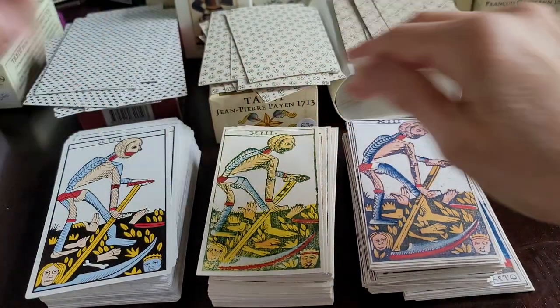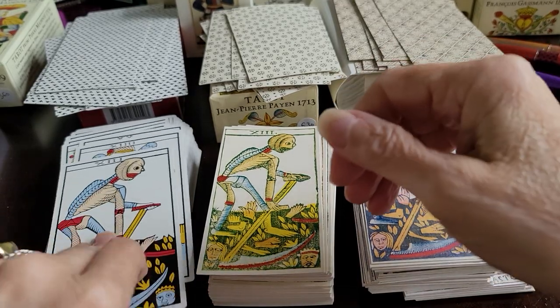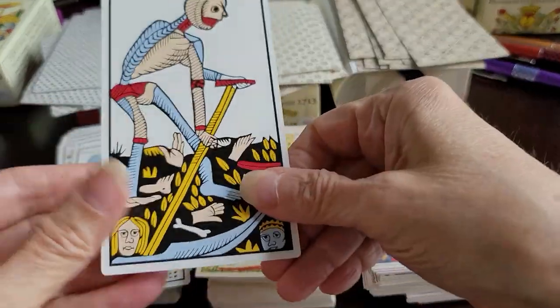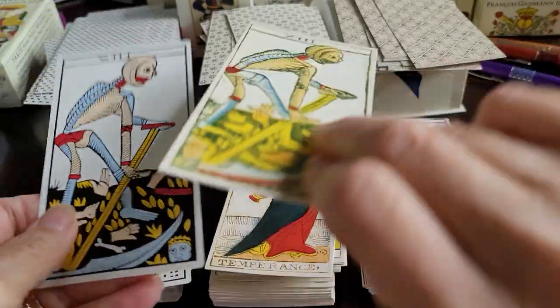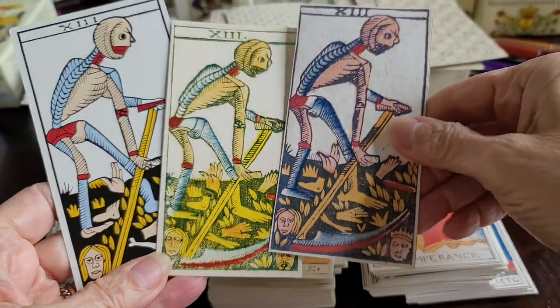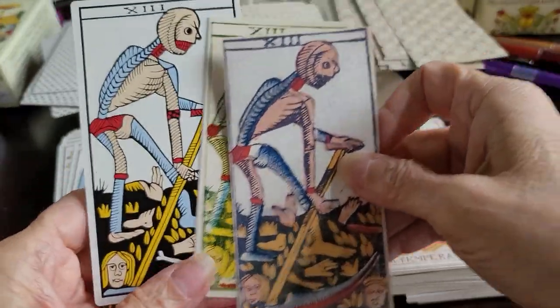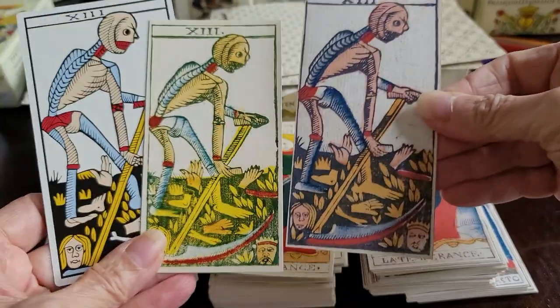Now, on the Noblet, it's identified as death on the bottom. But by the time of the Dodal, it seems as though the tradition was done away with, or it just didn't happen on this deck and on none of these three decks.